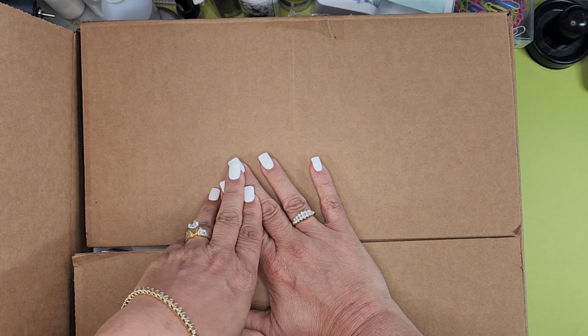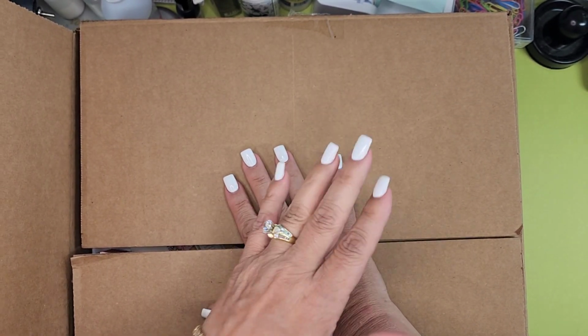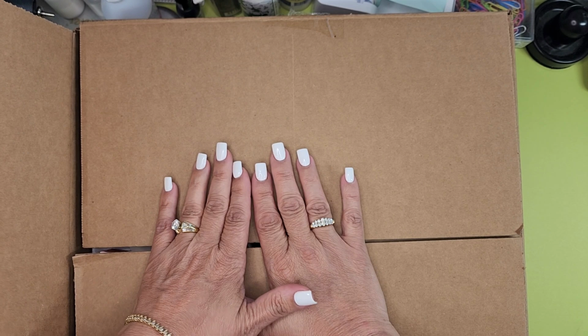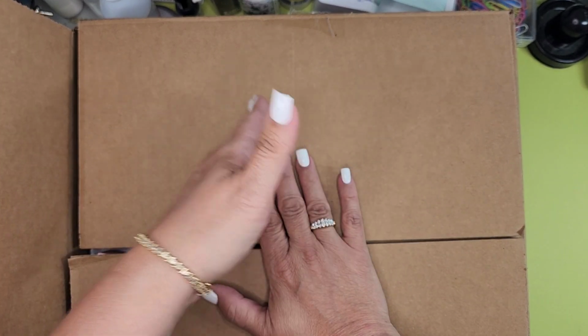Today I'm going to show you what I think has been the best mystery boxes ever. They're so packed full of value. These are the Anna Griffin monthly mystery boxes. You do not need to be a finishing school member. Anybody can sign up if they have them available.